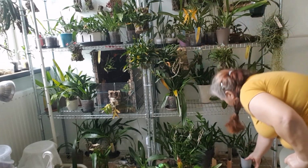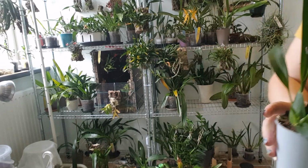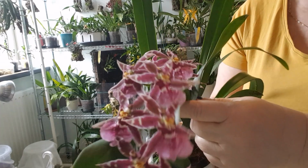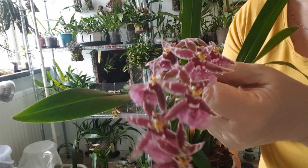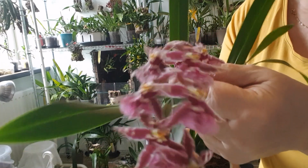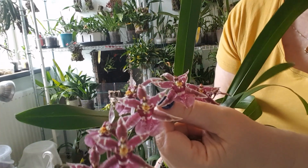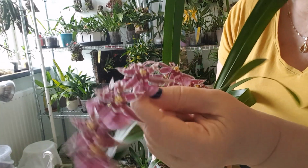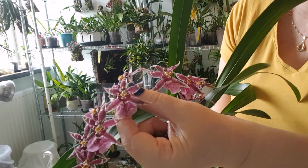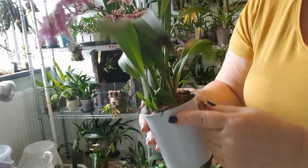And then I have something new. My husband picked it for me at the Orchid Society meeting last week. It's a Cambria. I cannot tell you more, but the flowers are not very big, as you can see next to my fingers, and I have small hands, so it's small, nice flowers.